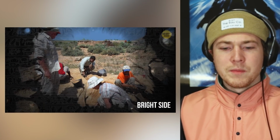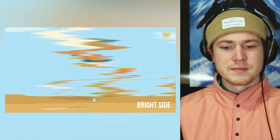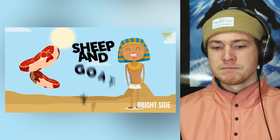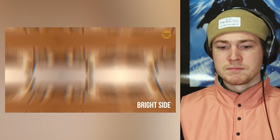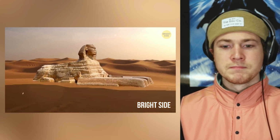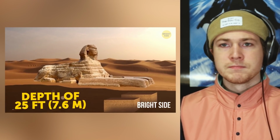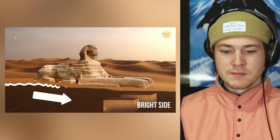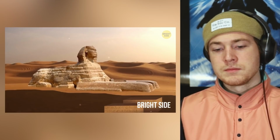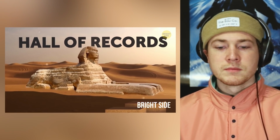Geologists discovered huge stone blocks as well as toolkits left abandoned near the site. Interestingly, the workers who built the Sphinx weren't slaves and were fed different delicacies, such as sheep and goat meat. But this isn't the main secret hidden by the mighty Sphinx. With the help of a seismograph, researchers discovered two rectangular chambers at a depth of 25 feet. These rooms are situated underground, right under the Sphinx's paws. And there is a theory stating that these chambers may contain the mythical Hall of Records.